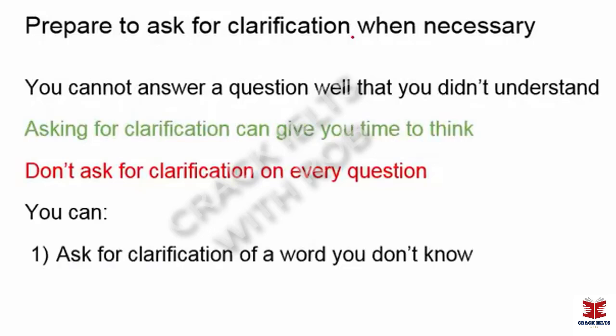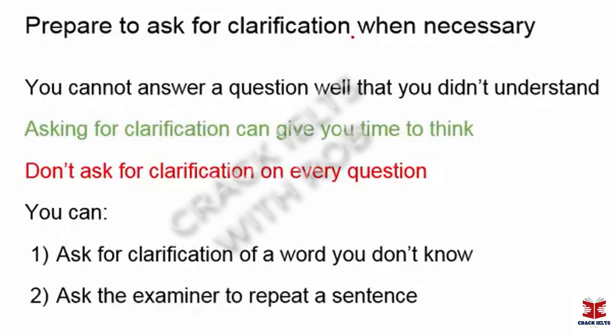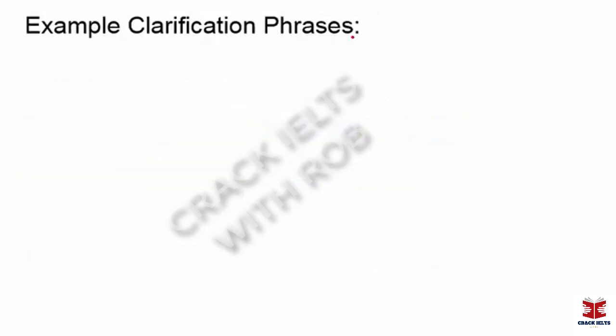So you can ask for clarification of a word you don't know. So if there's a word in the sentence the examiner just said, you can ask about it. You can also ask the examiner to repeat a sentence that you didn't understand. Maybe the second time you will be able to understand it a little better.